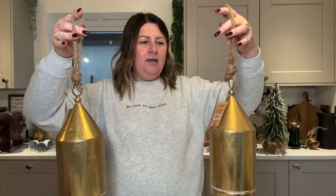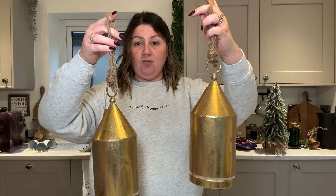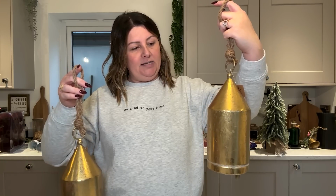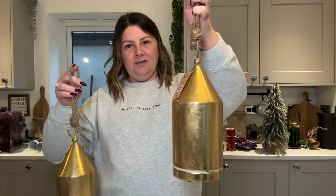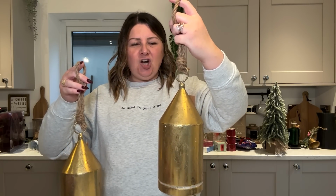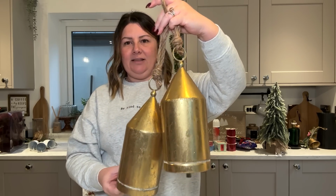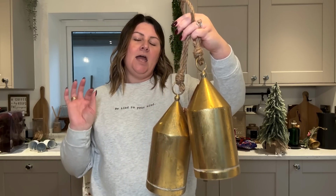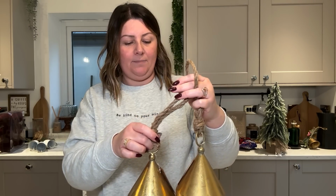Now, I think I'm going to change again some nice ribbon. I'm also going to try changing the colour of these by using some more of that Rub and Buff stuff, just to take out, I don't know. For me, they're a little bit too shiny. I'm thinking about staggering them like that. And the place I'm thinking about is the middle of the fireplace.